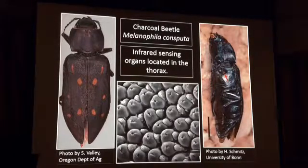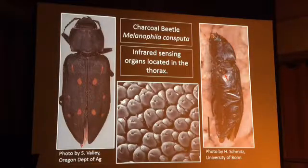These eggs hatch very quickly, in just a few days, and the grub-like larva, which has very powerful jaws, will chew through the bark and down into the phloem, which is that nutritious layer just underneath the bark, where the nutrients are translocated from the needles down to the roots. So there's a lot of nutrition there.